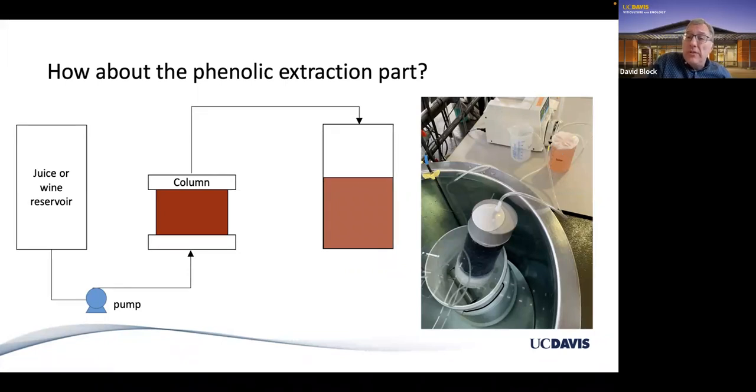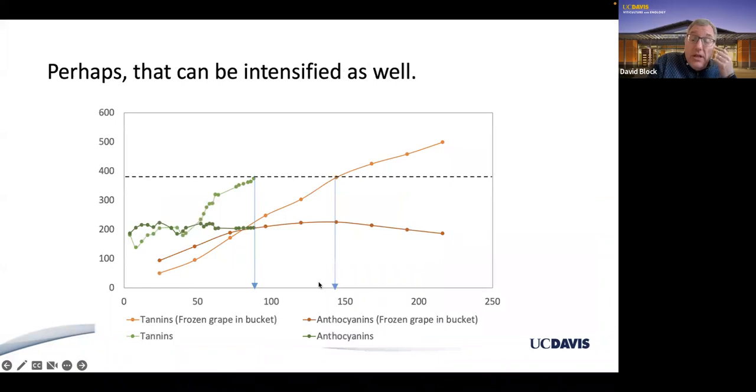We did a lot of work with this, and some of it was promising, some of it was less so. I'll just show you one of the promising sets of data that Anna collected. She took grapes that had been frozen for a while and did a fermentation in a bucket, so not a very controlled fermentation. She looked at extraction of anthocyanins and tannins over time. Here are the anthocyanins, here are the tannins. Then she also continuously pumped juice from the same set of grapes over skins in a column, basically in a circle, in a closed loop, and checked the extraction over time.